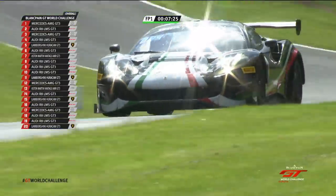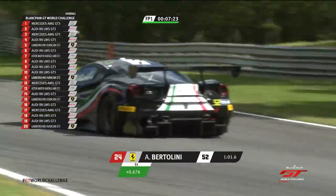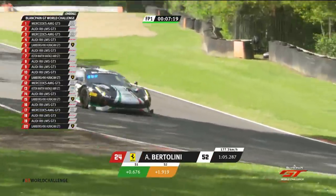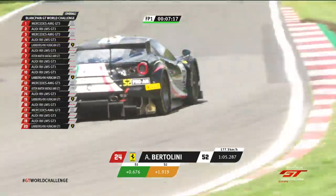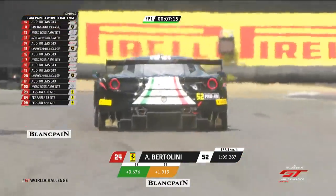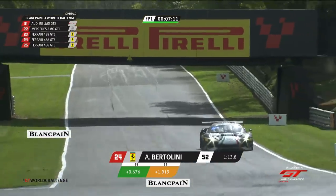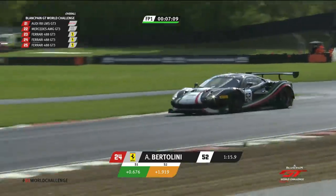So Machiels goes through, and again, no improvement, which is reinforcing my belief that it's not Bertolini, because Andrea would get the times down. 5 minutes are on the clock. There in the pit lane sits the WRT Audi that Tom Gamble was running wide at Paddock a little earlier.